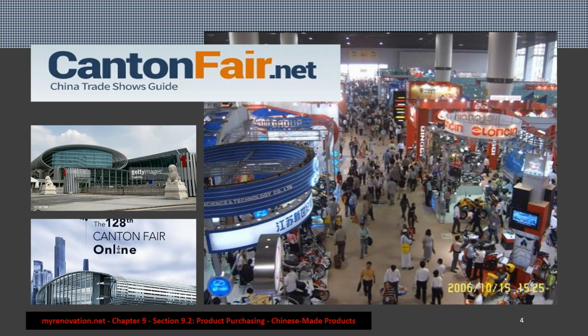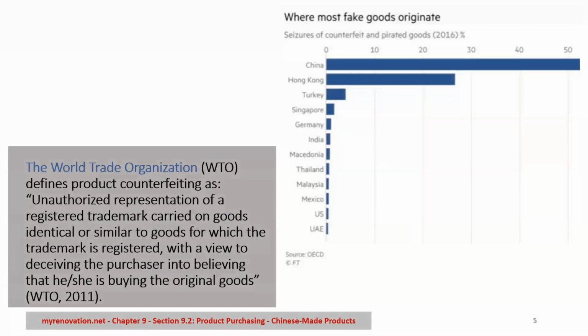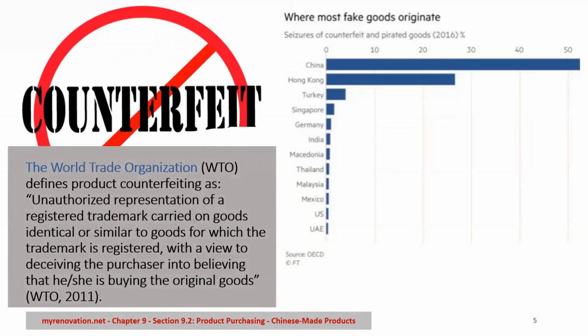We call this act product counterfeiting. The World Trade Organization, WTO, defined product counterfeiting as unauthorized representation of a registered trademark carried on goods identical or similar to goods for which the trademark is registered, with a view to deceiving the purchaser into believing that he or she is buying the original goods.